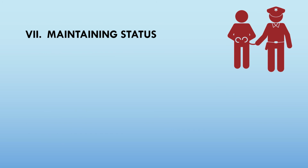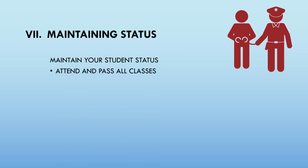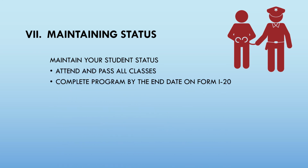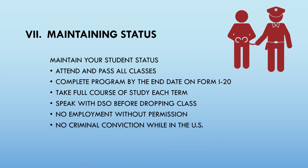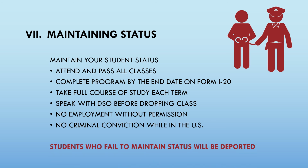While studying in the United States, it is important to maintain your student status. You must attend and pass all your classes. Complete your program by the end date listed on your Form I-20. Take a full course of study each term. Not drop a class without first speaking with your DSO. Not be employed without permission. And not be convicted of a crime while in the United States. Students who fail to maintain status will be deported.